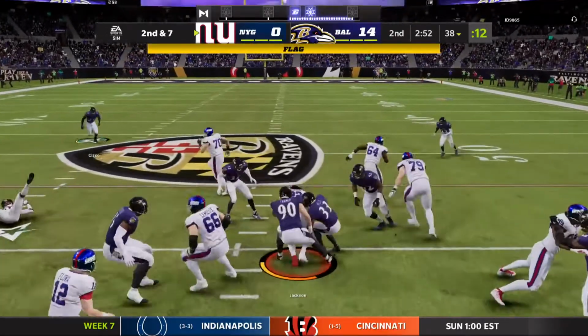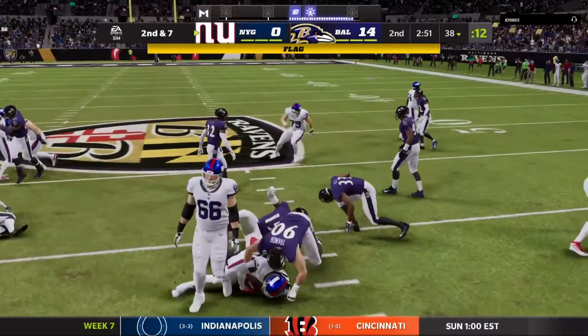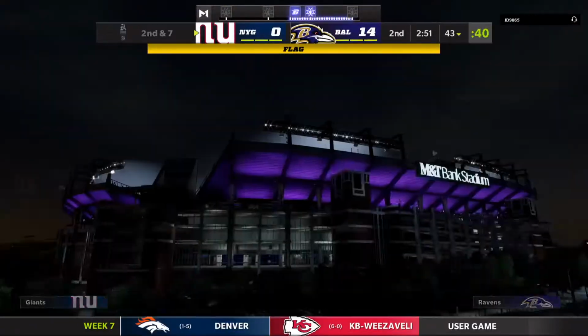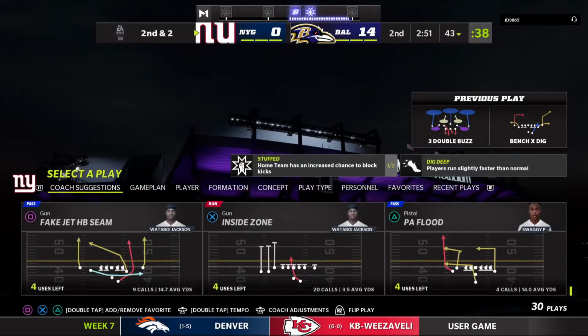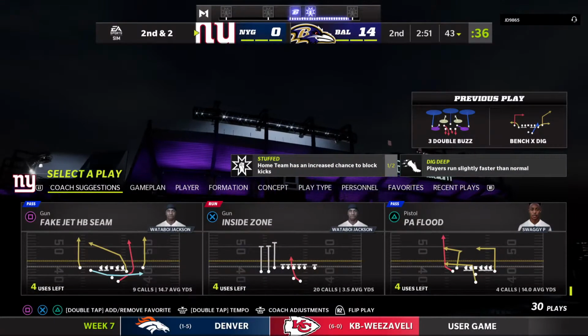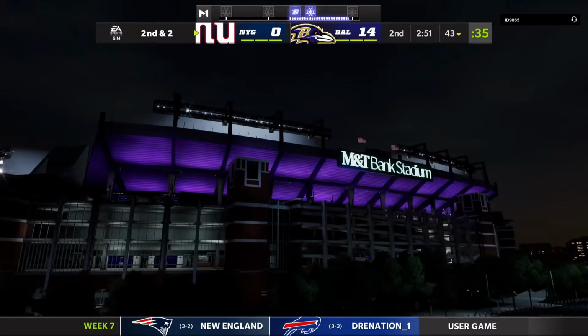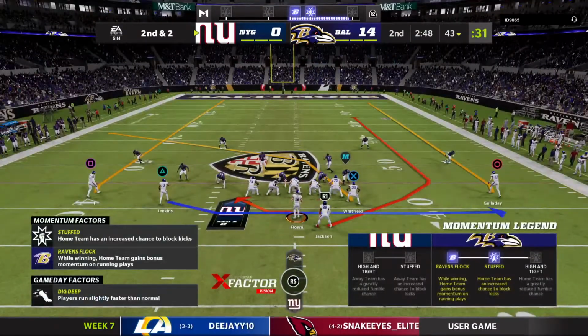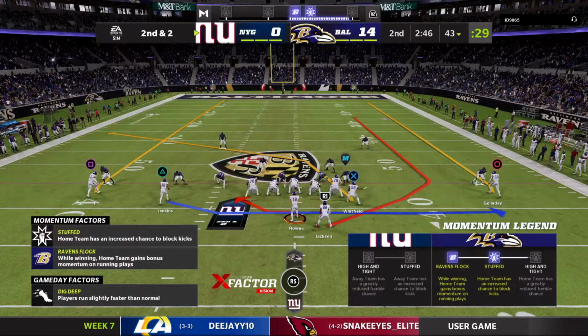From the gun, he'll hand this off. And a good swarm to the football defensively as they get him down at about the 40. Well, we looked at each other right when he flinched. We knew that that flag was coming. Yeah, offsides, easy call, mark off the 5, and keep it moving. 2nd and 2 now. The penalty leaves him in pretty good shape.